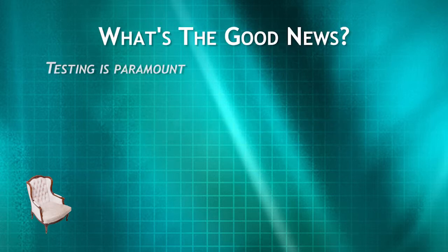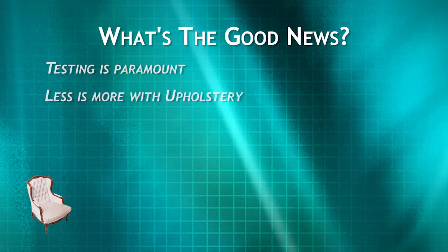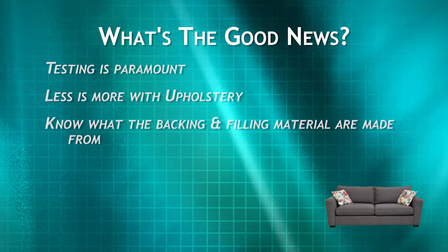Testing is paramount. Always test on an inconspicuous part of the upholstery, such as around the zipper on a cushion, to make sure the products you are using are compatible with the fiber. Less is more with upholstery. Start with just a small amount of the spotting agent. You may want to apply it to a towel first and then gently blot on the stain. Even consider applying solution to small stains with a Q-tip. This will keep the solution on the stain only. Know what the backing and filling material are made from.